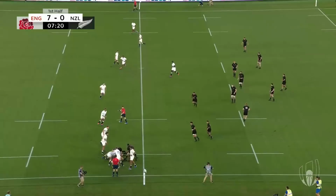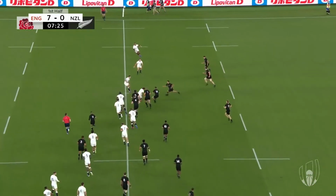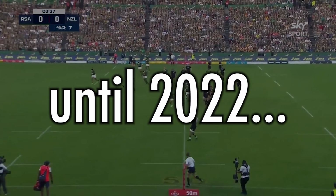Considering that the All Blacks don't research their opposition, I didn't expect them to overcome this obstacle at the time, and what's even worse is that they didn't know how to work out this method of negating a rush defence until 2022.